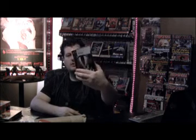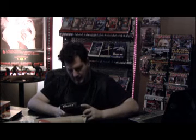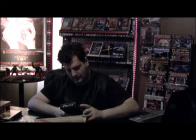So I'm just going to shift the pile over here as we go through them. I'm going to save the best for last. Here's something cool looking called The Mangler 2. Never saw The Mangler 1, but the art looks intriguing. And, yeah, it's a terrifying new chapter in The Mangler Legacy. Didn't know there was a Mangler Legacy, but apparently there was.